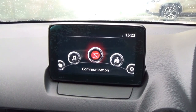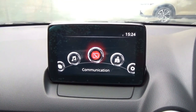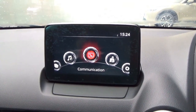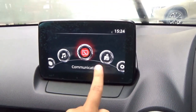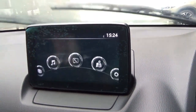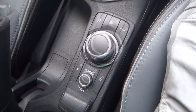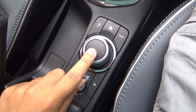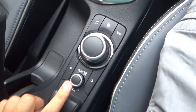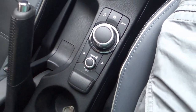For infotainment, this has the second iteration of Mazda Connect with circular home icons. The display measures 8 inches in size, and sound is 6 speakers. The Mazda MZD Connect is touchscreen only when the vehicle is stationary, otherwise all via these set of buttons, with scroll wheel here, media menu, home menu, nav menu, volume, push down to mute, start and return.